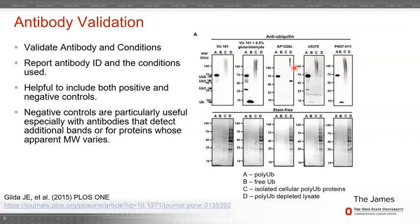And to highlight the importance of conditions, this particular antibody, VU101, is actually able to quite robustly see the monoubiquitin or free ubiquitin under certain conditions. And so it's important to report these conditions, because if someone were to try to repeat your experiment seeing free ubiquitin under the wrong conditions, they obviously wouldn't be able to, and would likely have some issues with the work that you've published.